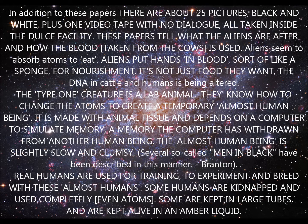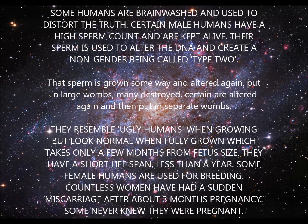Some humans are kidnapped and used completely, even atoms. Some are kept in large tubes, and are kept alive in an amber liquid. Some humans are brainwashed and used to distort the truth. Certain male humans have a high sperm count and are kept alive. Their sperm is used to alter the DNA and create a non-gender being called type 2. That sperm is grown some way and altered again, put in large wombs, many destroyed, certain are altered again and then put in separate wombs.